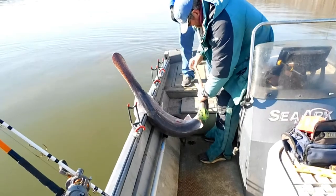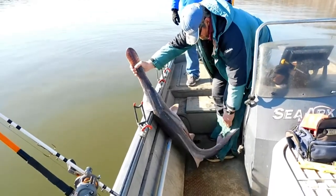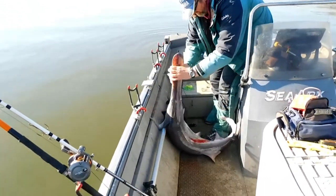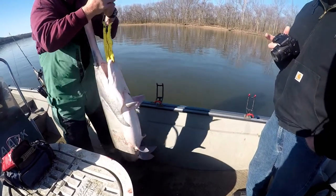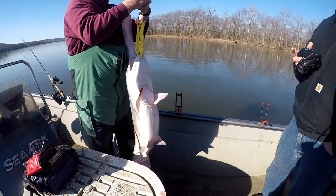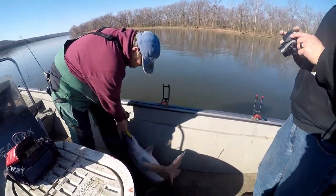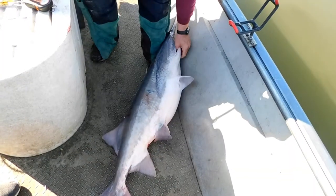He's hooked on his gill right there. It's 2.2 pounds. Right, 45. That might be 50, but I'm not great with fish weights. You ready to throw it back? Yeah, throw it back.